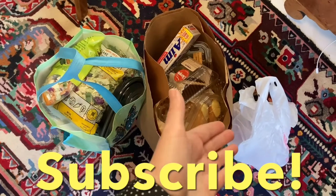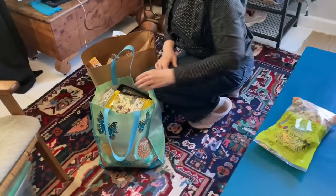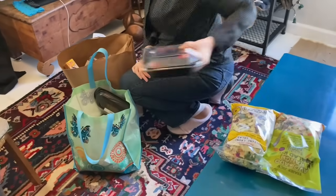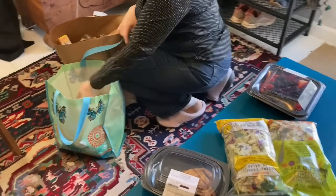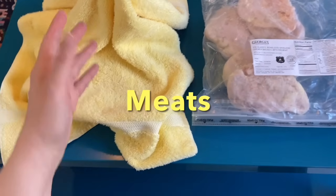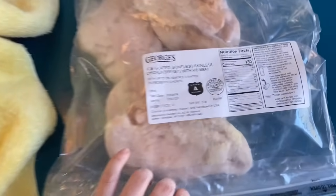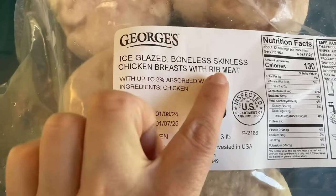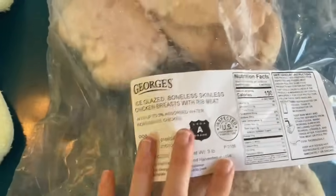Let's get into the haul. We got some really good stuff this week. Let's take a look at the meats, and please stay tuned for the score of the week under the little yellow towel. This looks so good. This is ice glazed boneless skinless chicken with rib meat. Yum. Look at that. I could feed an army with all this meat.